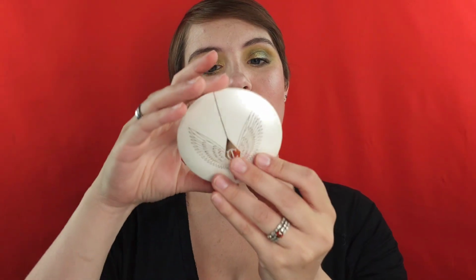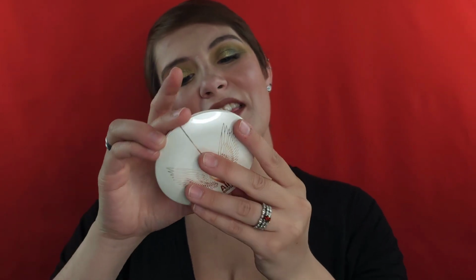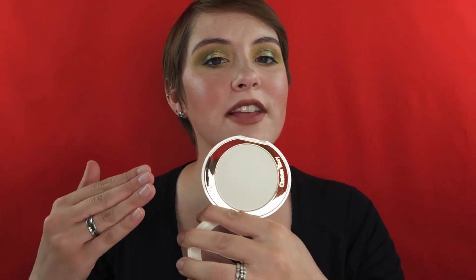I also picked up the Airbrush Brightening Flawless Finish Complexion Perfecting Eye and Face powder. This is in the shade Fair Medium. This is Charlotte Tilbury's brightening powder, and right now it is my top powder for under the eyes. I absolutely love how it makes the under eyes look. I love how it brightens. Absolutely beautiful. I love that it's pressed. This is my top right now.